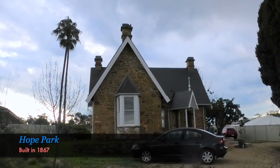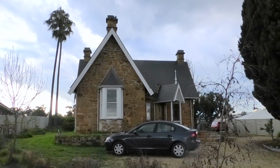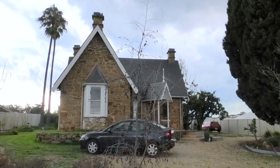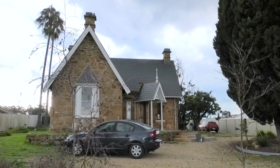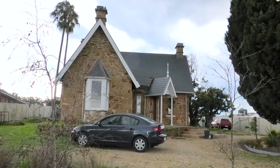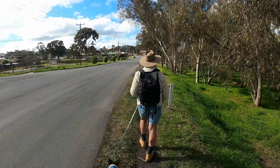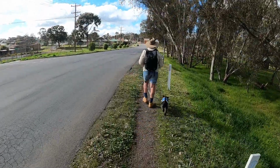Built in 1867, David Weir was a Scotsman who almost literally made his home a castle. He built the walls of his Gothic-style cottage himself from local freestone. They are 750 millimeters thick. He already had 2 acres of vines under cultivation, and by 1872 was calling himself a vigneron. Perhaps the vines were destroyed in the phylloxera epidemic of 1895.